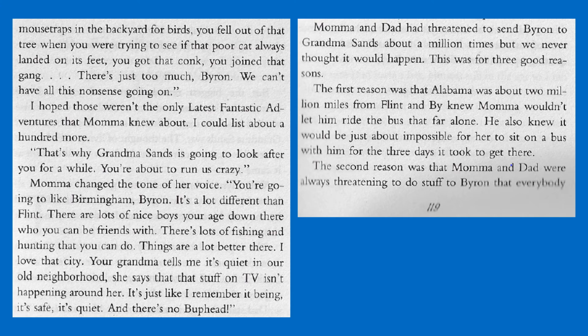You're going to like Birmingham, Byron. It's a lot different than Flint. There are lots of nice boys your age down there who you can be friends with. There's lots of fishing and hunting that you can do. Things are a lot better there. I love that city. Your grandma tells me it's quiet in our old neighborhood. She says that stuff on TV isn't happening around her. It's just like I remember it being.